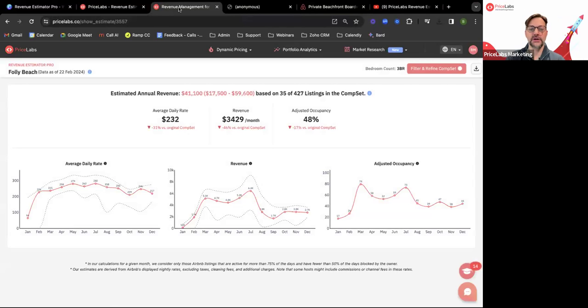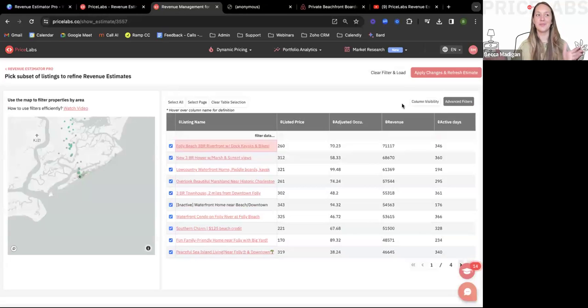Quick question we have here, and then let's take this example here. Somebody's saying that when we look at the estimated annual revenue, it says here, for example, $41,000, and then in brackets there's a range, from 17,000 to 59,000, and the comment is, well, it looks like a large range. So what is it? Yeah, so there's various things, and you can use your filters to actually make that range a little bit less.